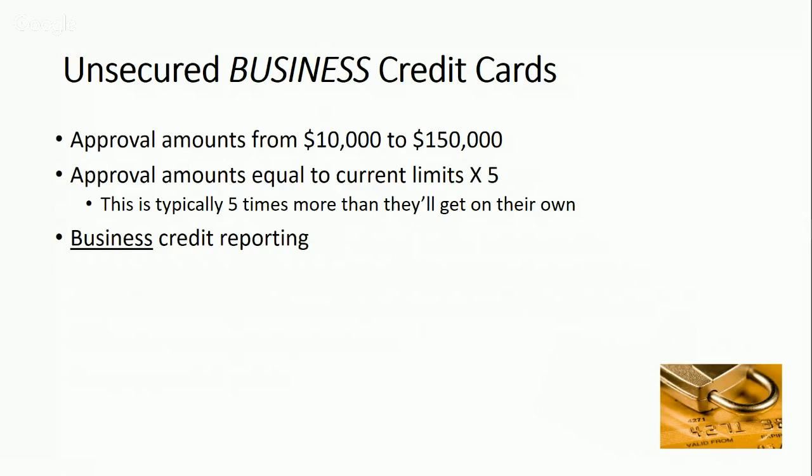But here's the kicker. These only report to the business credit reporting agencies, not the consumer. Now, listen, I have a lot of partners on this call, so let me clarify. I am not talking to you about business credit. The Business Credit Builder provides a step-by-step system for people to build business credit. That business credit does not require a personal guarantee or a personal credit check for approval. Not at all. We consider this to be a loan program. We do not consider this to be business credit. But a benefit of this loan program is that these cards do report to the business credit reporting agencies.